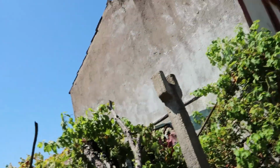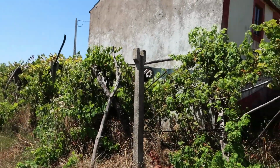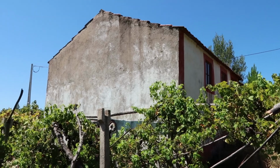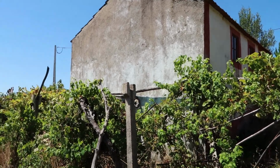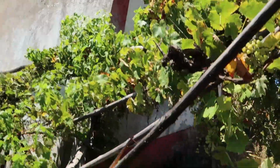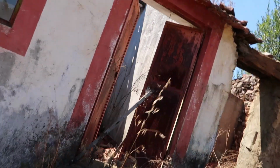Not sure if that's correct for the time of year. It's now the end of July. Maybe it's a bit early for them to turn. So here is the first building we have. This is our ruin. From this side it looks kind of okay. But if we go up, you'll immediately see that it does have some work to get this in the state that we want to have it in.